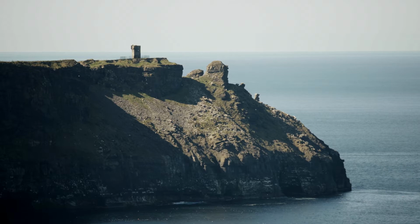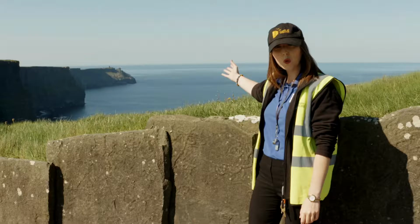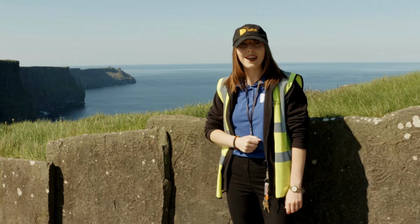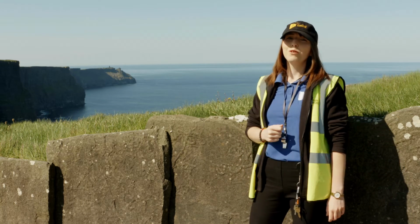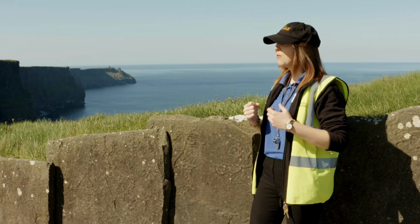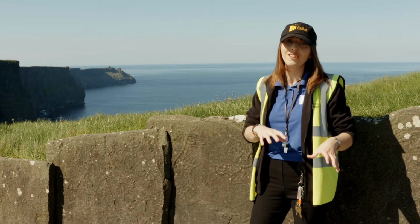So just behind me here is an area known as Hags Head, near the far end of the cliffs. Locals know it as Hags Head, and by a hag, I mean a witch. The story goes that an old hag called Mal fell in love with an Irish warrior called Cuchulainn. Now Cuchulainn didn't return her feelings. He found her advances very distasteful, so Mal was outrageously crazy because of this, and she decided to chase Cuchulainn.